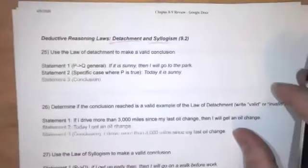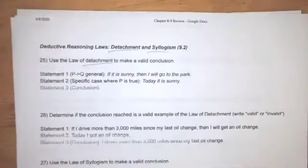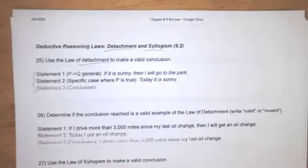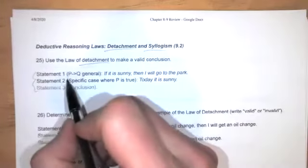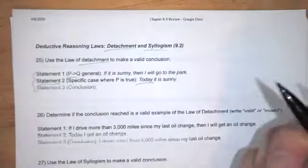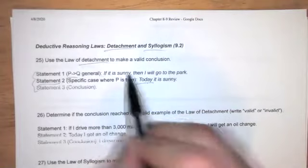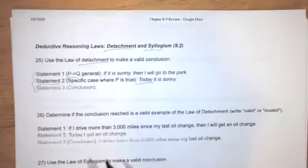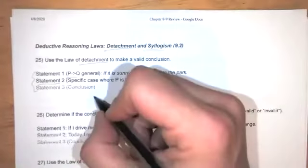So let's take a look at 25 here. Detachment has a very specific structure. All right, there's 3 statements whenever you do a detachment. The first statement is a conditional, P implies Q. If it's sunny, then I go to the park. Statement 2 is just a specific case of P being true. So today it is sunny, right? Well, today is a specific example of it being sunny. So what would be my conclusion here if today it's sunny? Then I'm going to the park. Right, then today I'm going to the park, right?